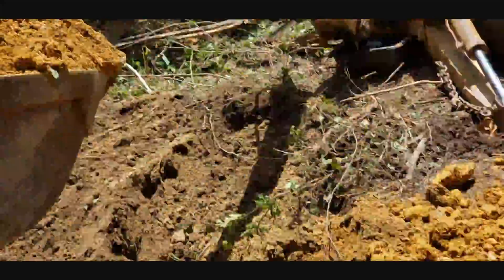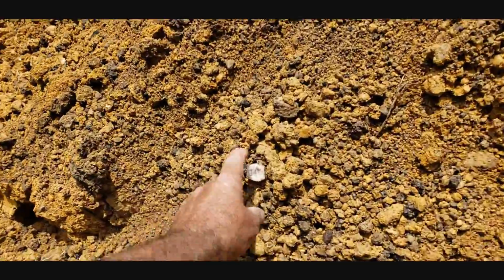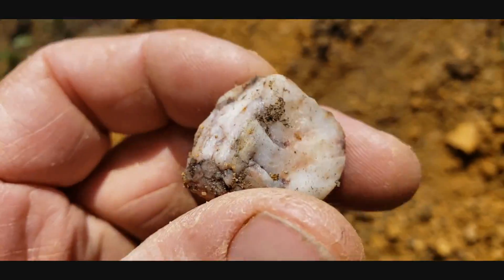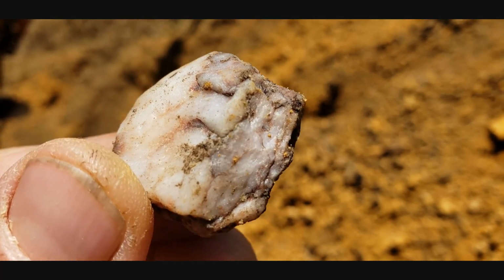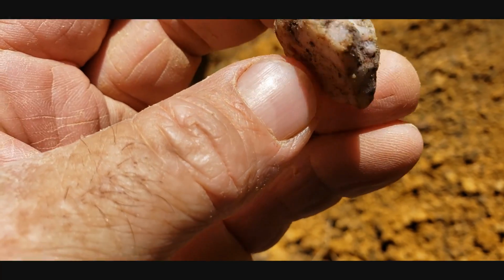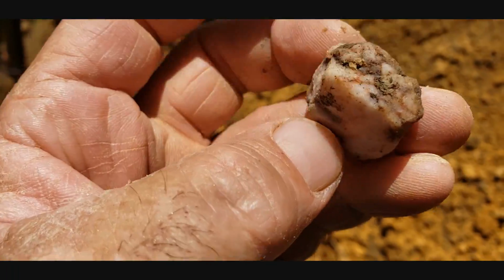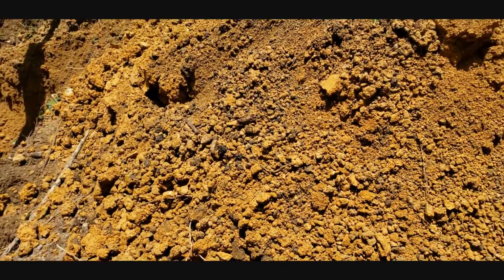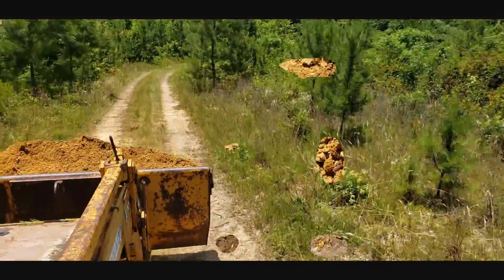We actually found some pretty good sized rocks in here, right in the corner of this hole. Here's a good little rock right here. See, that's not the sugary quartz like they talk about. That's a hard quartz. But it sure does look good. It's got that purple tint to it. We always find rocks with a purple layer on the outside when you break them. We find that quartz, so here we are.